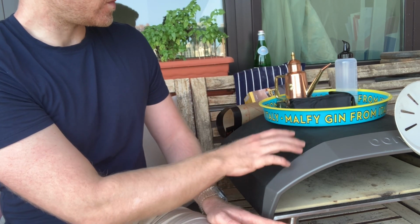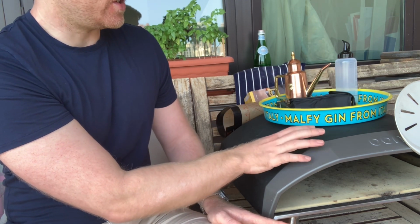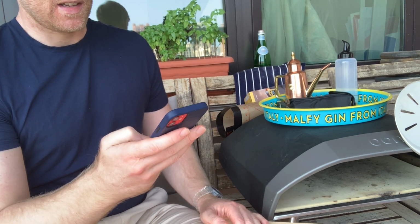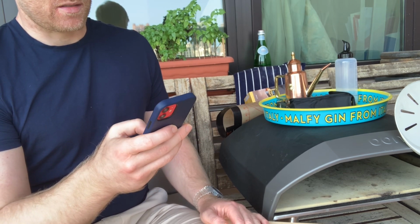So what I do is I get my Ooni to about 430 degrees Celsius, and for the Americans or anyone else out there who uses Fahrenheit, let me just remind myself what that is in Fahrenheit.